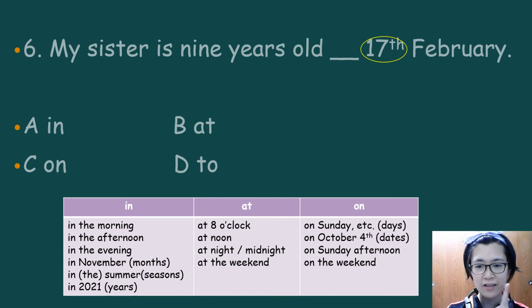And the second big preposition is "on". You can use it with days and dates, like Sunday, Monday, Tuesday, Wednesday, Thursday, Friday, and Saturday. It has "day", right? Any word that has "day", you must use "on". And the dates, like 1st, 2nd, 3rd, 4th, 5th, and so on to 31st. Do you remember? Like "on October 4th", it has a date, then you must use "on".